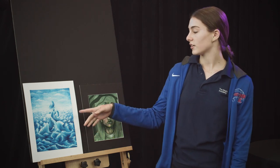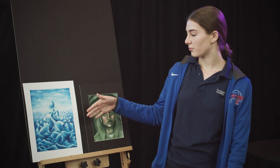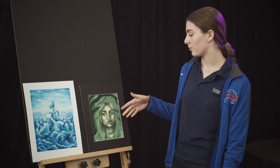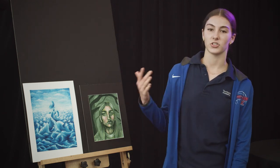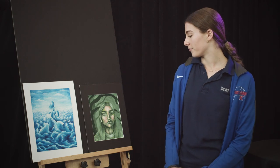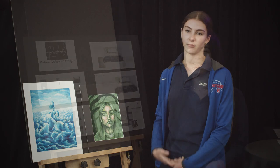So for this one, the character is kind of flowy, like water. So that was just what I built my character based on. And then this one was just like a portrait using kind of nature colors, like greens and yellows and kind of more of a monochromatic theme, which I did for both of them.